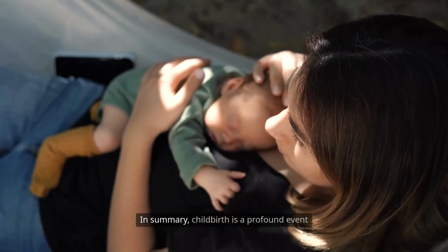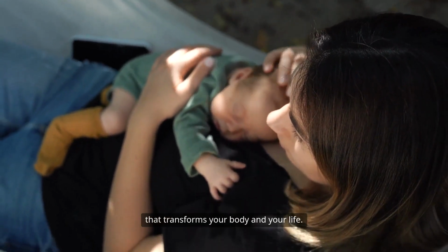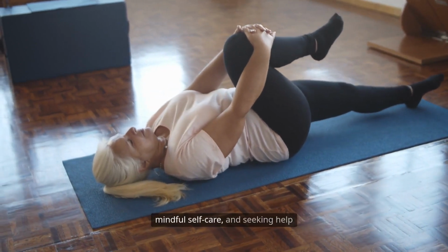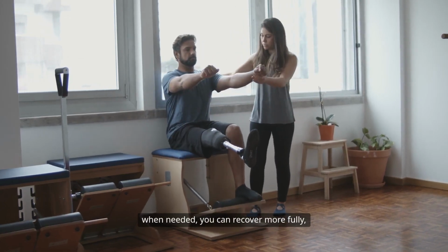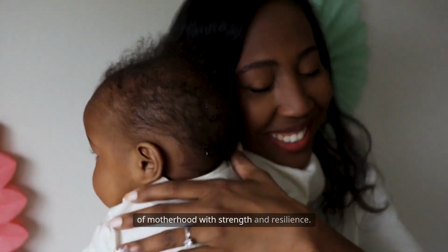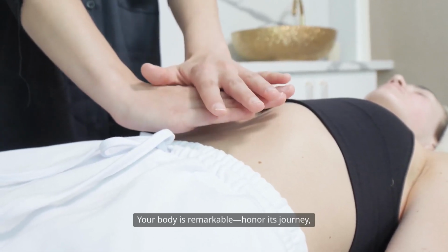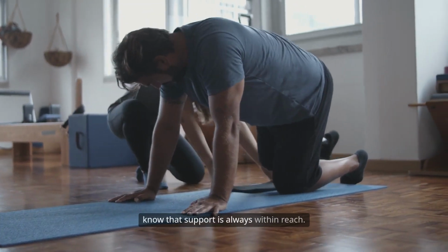In summary, childbirth is a profound event that transforms your body and your life. By learning about pelvic floor health, practicing mindful self-care, and seeking help when needed, you can recover more fully, regain your confidence, and embrace the joys of motherhood with strength and resilience. Your body is remarkable. Honor its journey, trust in its ability to heal, and know that support is always within reach.